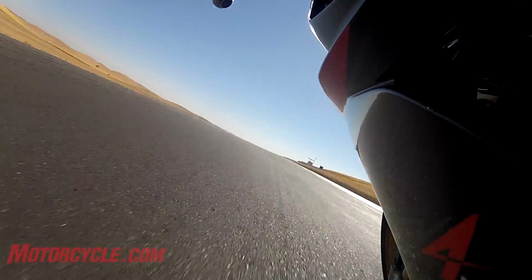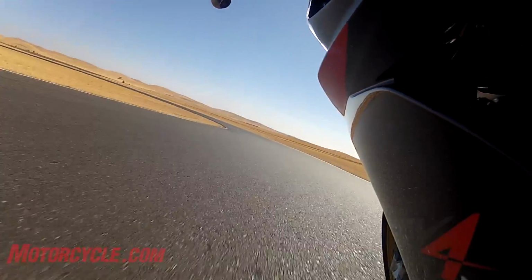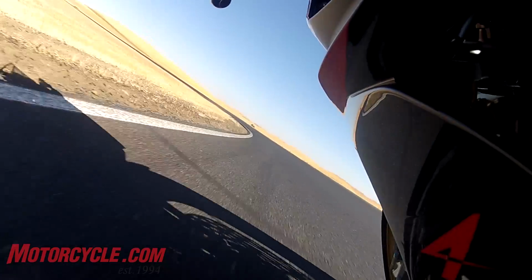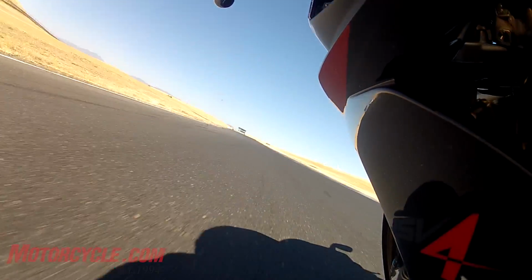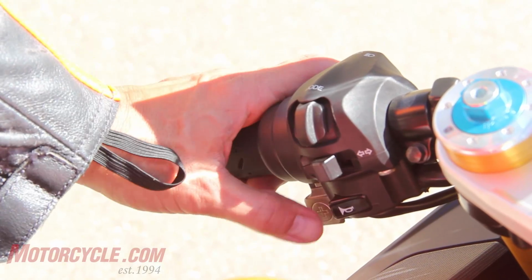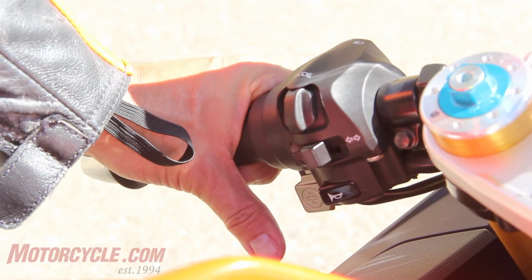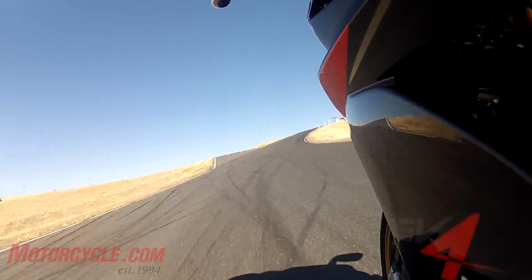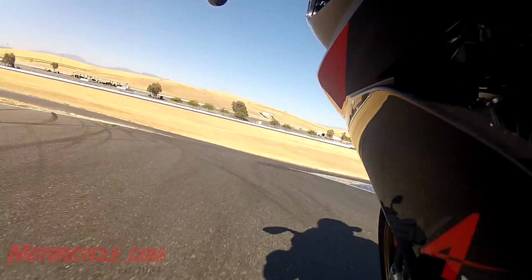Aprilia RSV4 Factory APRC. This alphabet of nomenclature is the high end of what Aprilia has to offer when it comes to performance on two wheels. The nice thing about this guy, as far as his traction control, is it's adjustable on the fly with two little switches. Your index finger controls going down, your thumb controls going up. So if you have changing track conditions, maybe it starts getting a little misty out, and you want to dial in a little bit more traction control, boom, you just put it in and it adjusts on the fly. Like the MV, we got some pretty top shelf Öhlins components, suspension wise, up front and in the rear.